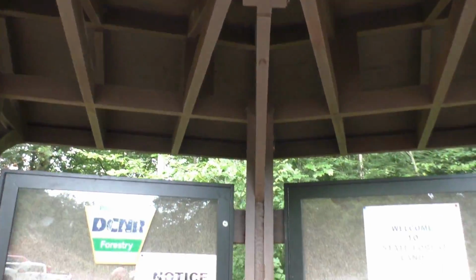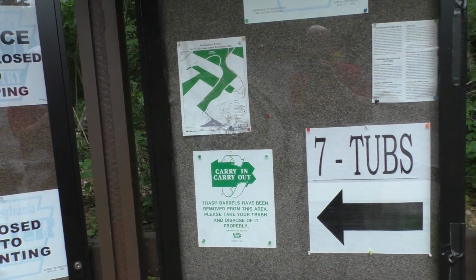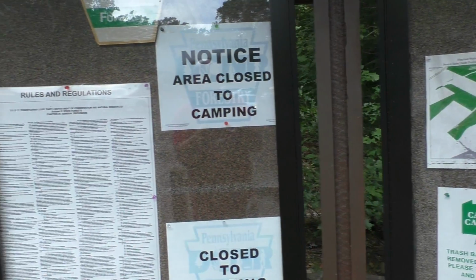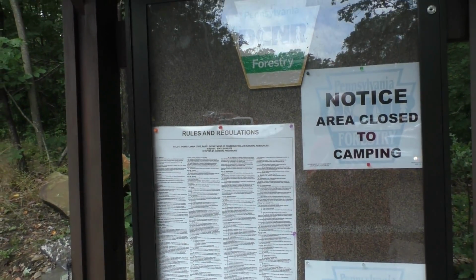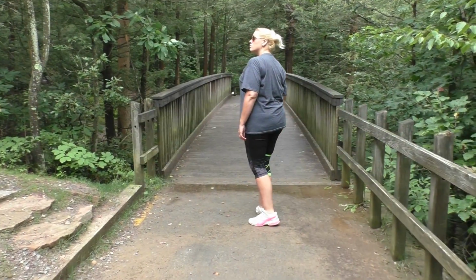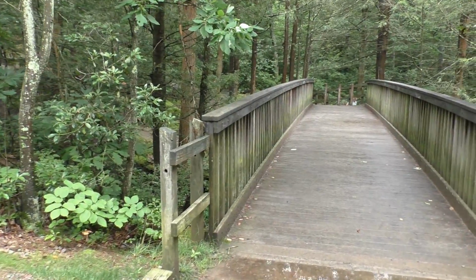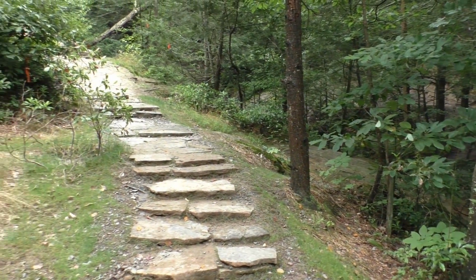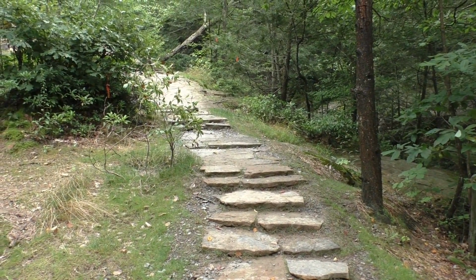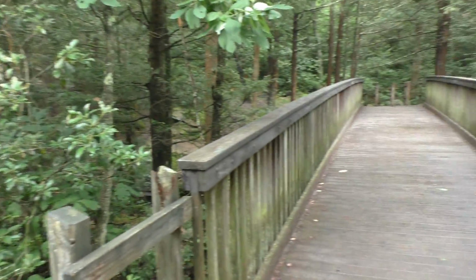So they do have a little section here you can come and get some information about Seven Tubs, as well as a map of the area and the rules and regulations. So once you come from the main parking lot, there is a short walk to the bridge that goes over the tubs, and you also encounter your first trail that goes up the mountain where you can access the additional tubs.